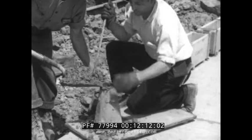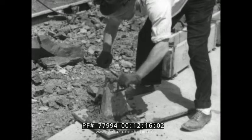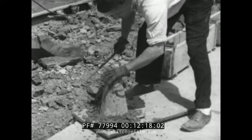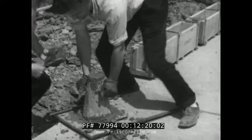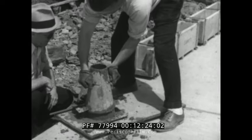Routine field tests were made to control the quality and strength of concrete during placement. Here, a slump test is in progress. These tests, made at frequent intervals, check the consistency and placeability of the concrete and the water content of the mix.